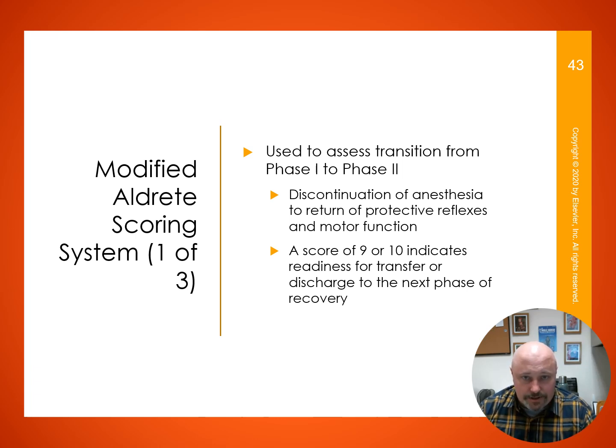The modified Aldrete scoring system takes into consideration the patient's consciousness, activity level, respirations, oxygenation, and circulation status. A score of 9 or 10 indicates readiness for transfer. Some institutions may accept a score of 8.